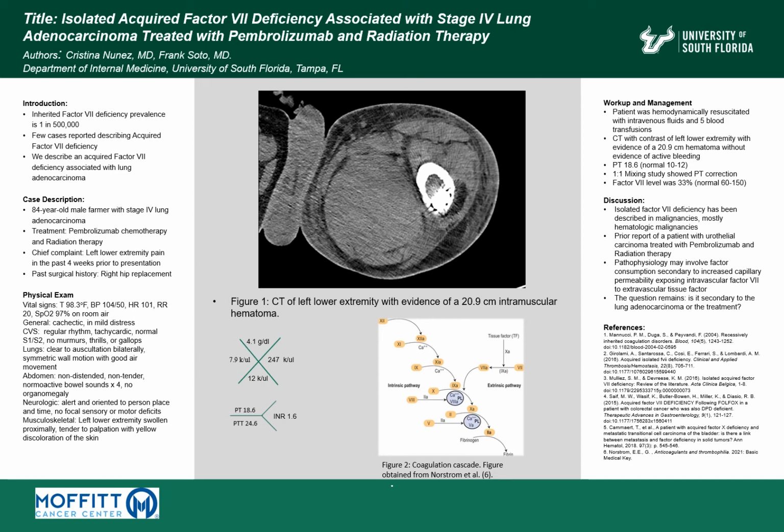Some authors have postulated theories of the pathophysiology of this deficiency, including the possibility that since chemotherapy and radiation therapy increased the vascular permeability of vessels, they exposed intravascular factor VII to the extravascular tissue factor, hence creating consumption of the factor. To our knowledge, this is one of the first cases of lung adenocarcinoma associated with isolated acquired factor VII deficiency in the setting of pembrolizumab and radiation therapy.